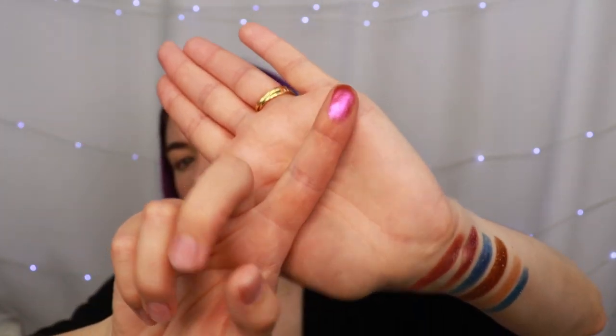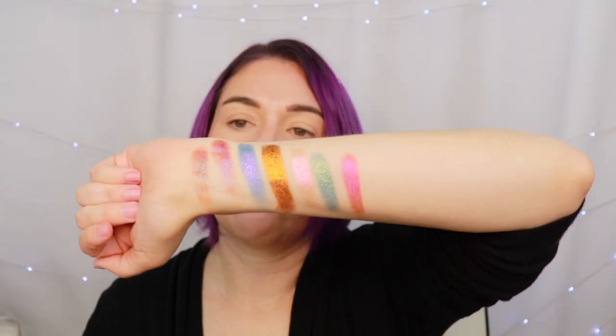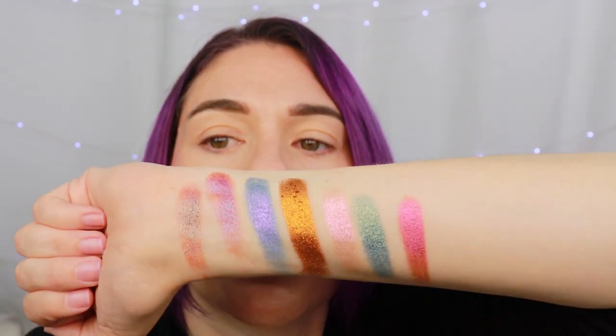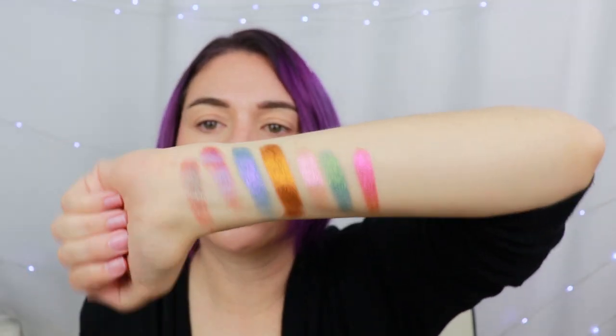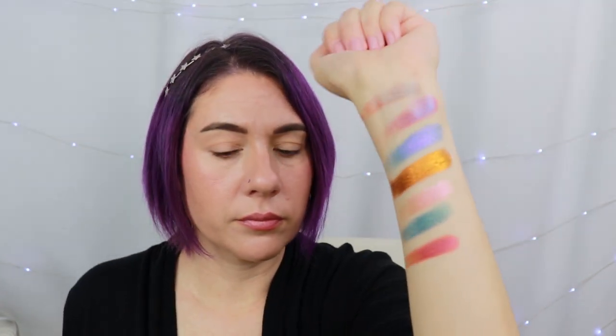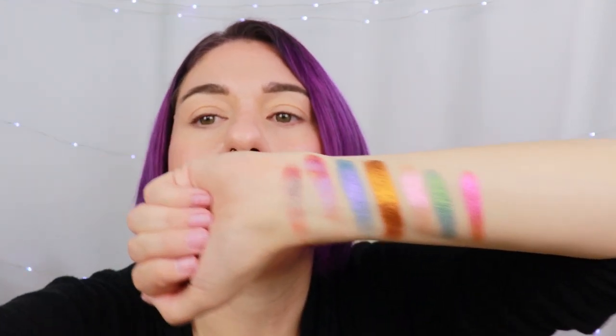So there it is on my finger. It is very pretty. And we'll just go ahead and swatch it right here. That's really pretty too. I really like that. Very pretty. Let's go ahead and turn the lights down so you can see this under different lighting conditions here. There they are. All right, turn the lights back up a smidgen here.